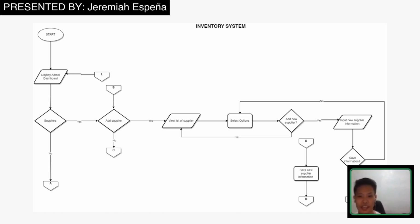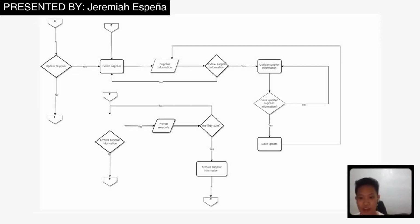However, if you click yes, then you will have to input new supplier information. Then the system will ask if you want to save the info. Then it will proceed to another page that says the information has been saved. After the info has been saved, it will automatically go back to the add supplier. So this time, if the admin doesn't want to add a supplier, he or she will click no, and then the admin is going to see update supplier.